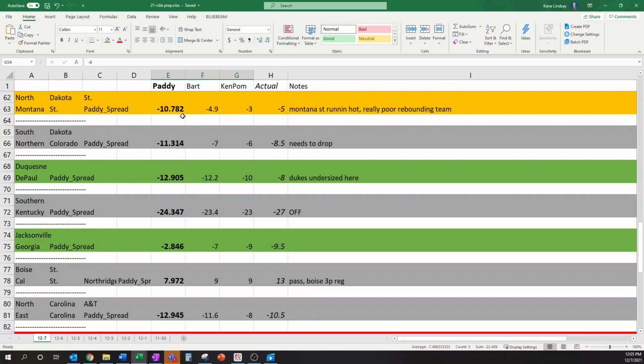North Dakota State, Montana State. This one's in orange for me because I'm kind of like, Montana State is running real well. What I mean by that is just their offensive performances look a little bit unsustainable. And Ken Palm has this closer to 3. So if the number dipped closer to Ken Palm, I'd be interested in it. But something to know is this line opened in the 3.5 range and was bet up to 5. So I don't know, it just feels like you're chasing there a little bit, but definitely something to monitor.